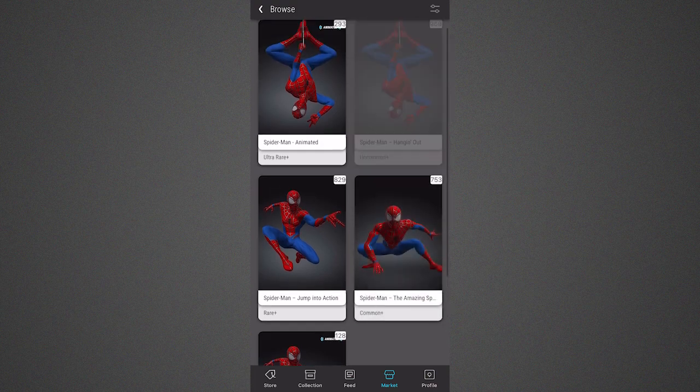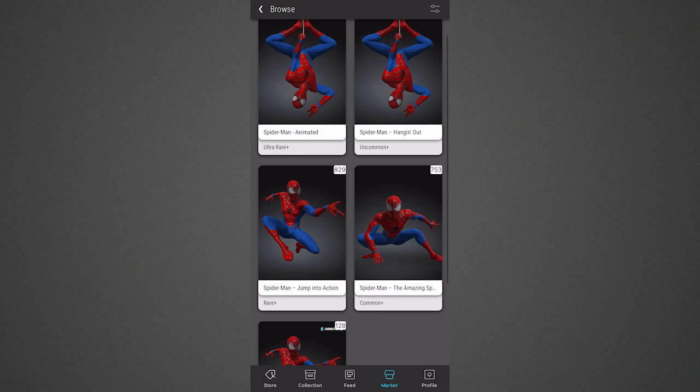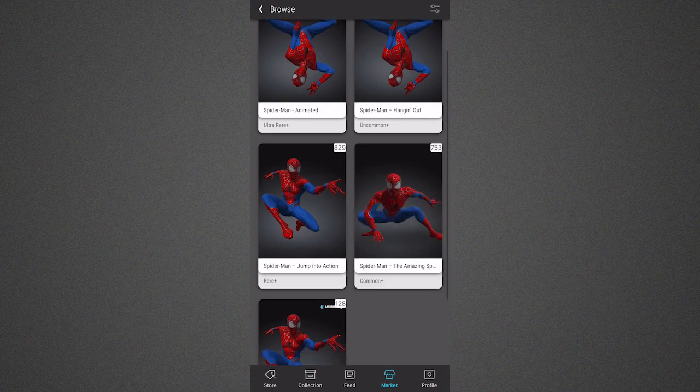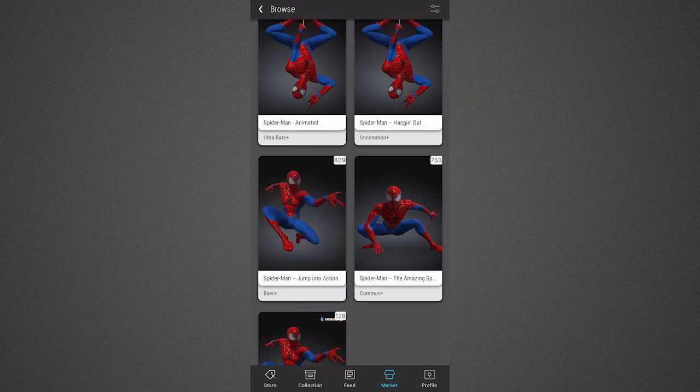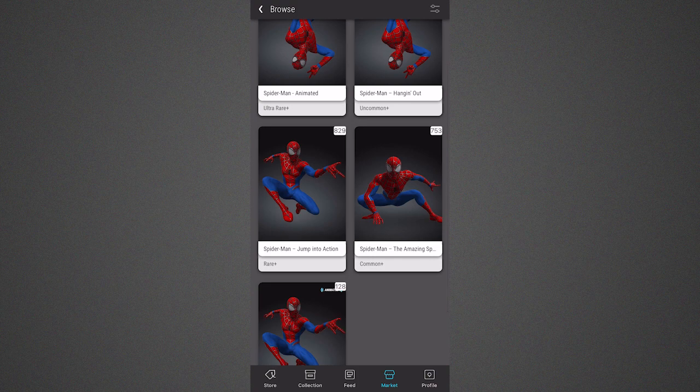And you can notice here, there's different levels of rarity too. So if you look on the bottom of each item, there's one called common, there's one that says rare, there's one that says ultra rare. And so when you're looking through the marketplace, pay attention to this because the common ones are going to be a lot cheaper because they produced a lot more of this collectible.